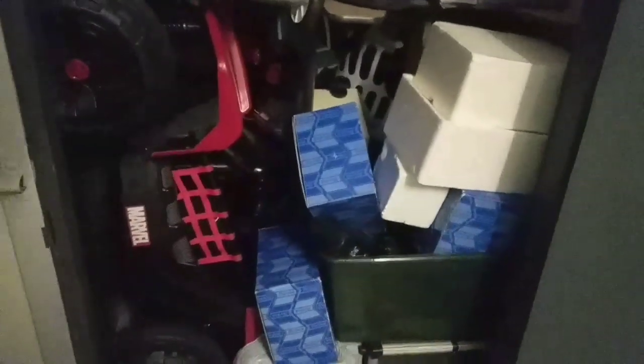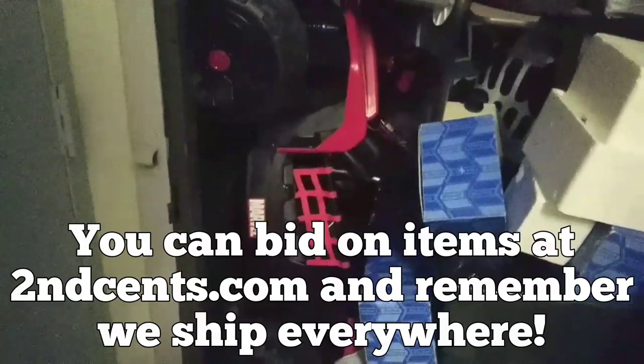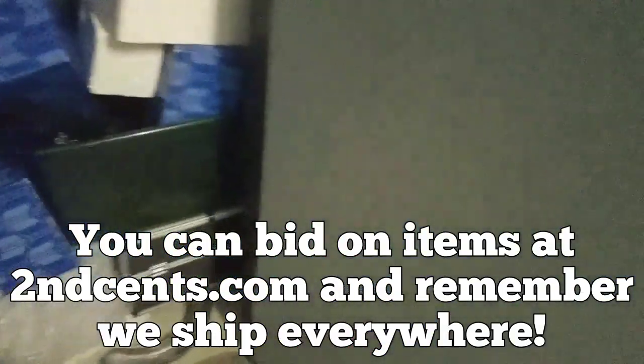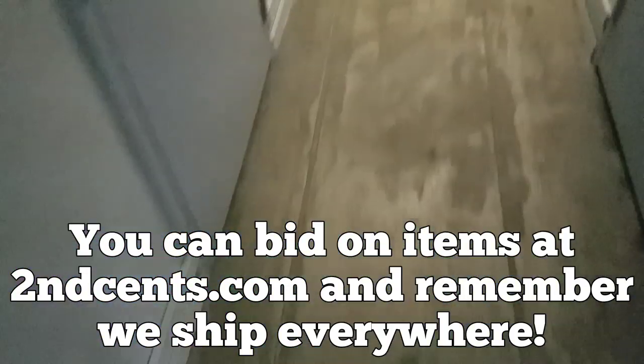Here's the locker I spent $85 on. By the looks of it, maybe the only locker I should have bought. But we'll see how the other locker turns out. Uh-oh. Where is my flashlight? I gotta find my flashlight.